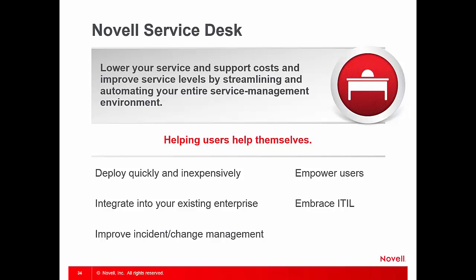How about ITIL? Embrace it. Novell Service Desk provides fine-grained control over key business logic parameters for core ITIL service support and delivery processes, including configuration management, request fulfillment, incident and problem management, change management, service level management, financial management, release and deployment management, and knowledge management as well, all without hiring expensive consultants.